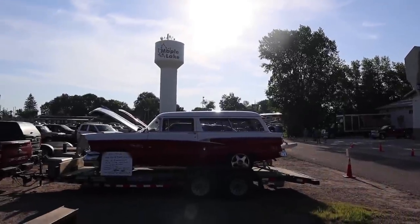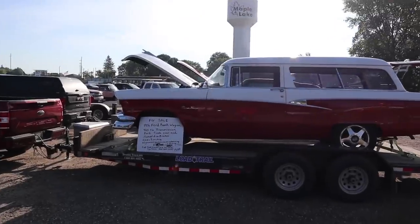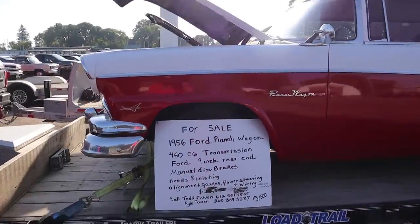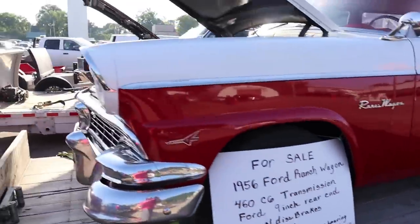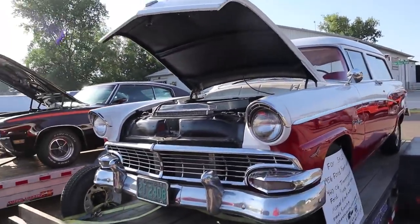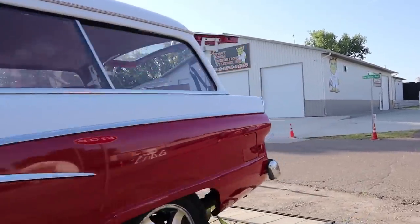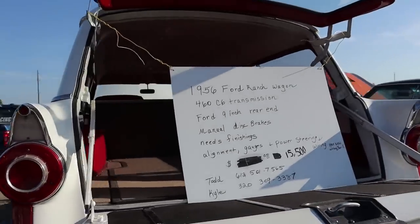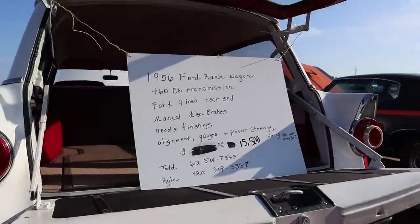All right, gang, here we go. Second year at the Gearhead get-together. Look at this. Right off the bat, for sale, 1956 Ford Ranch Wagon. Nice. I'm only asking 15.5. Nice. I like it. How about that? Shoot, that'll sell, I would think.